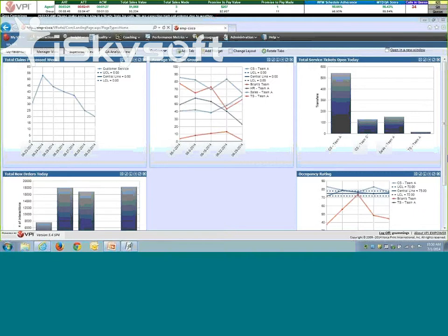One of the main common themes in terms of questions is around integrations. Can you integrate with the Avaya ACD? Can you integrate with chat? Can you integrate with workforce management systems, other quality management systems, things of that nature? And the answer is yes, that's what we do.